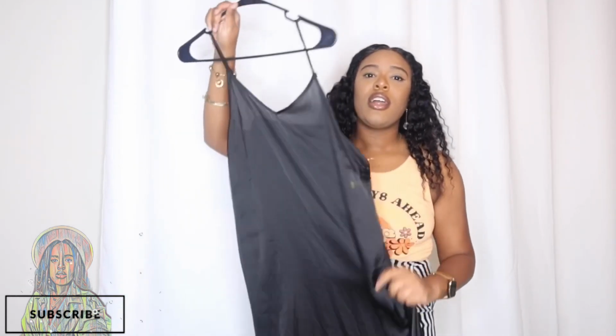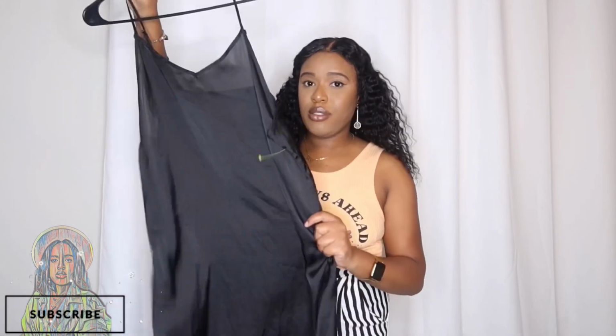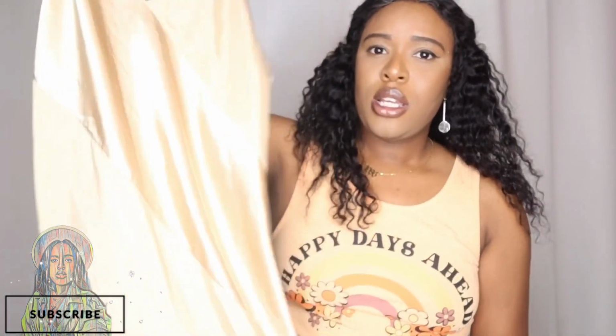I said, oh, I needed this. Because I have this tight black mini thing that I can wear underneath this. Or these little shorts that I can wear underneath this. And rock this thing, baby. This is so beautiful. Look how long it is. And it's beautiful. The piece that I got is another slip dress and it's gold.